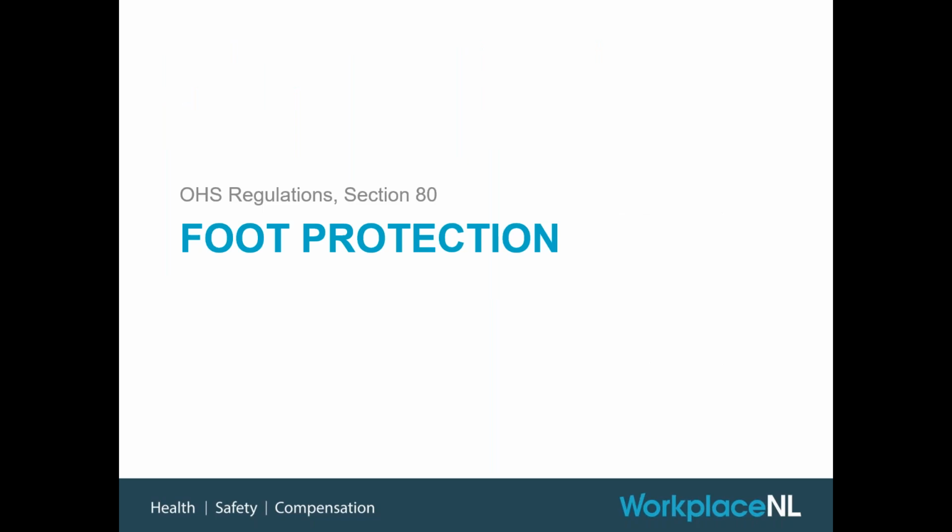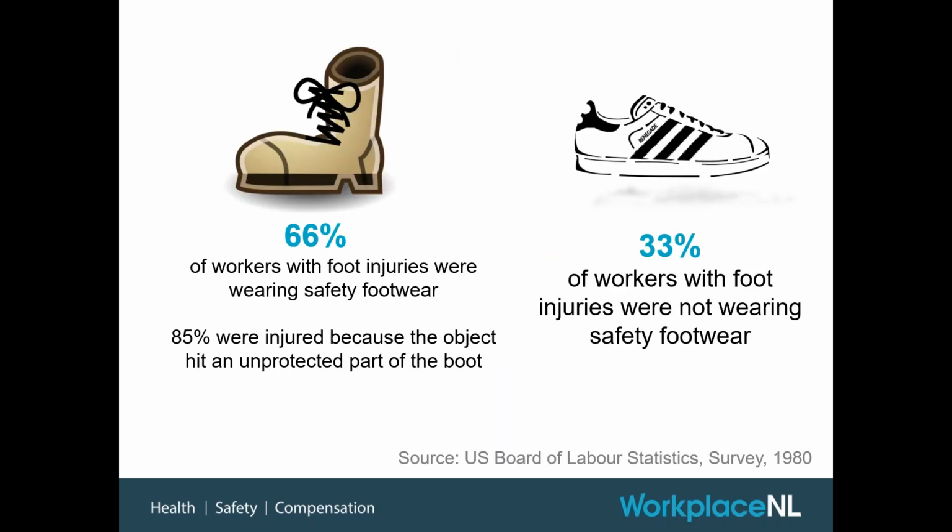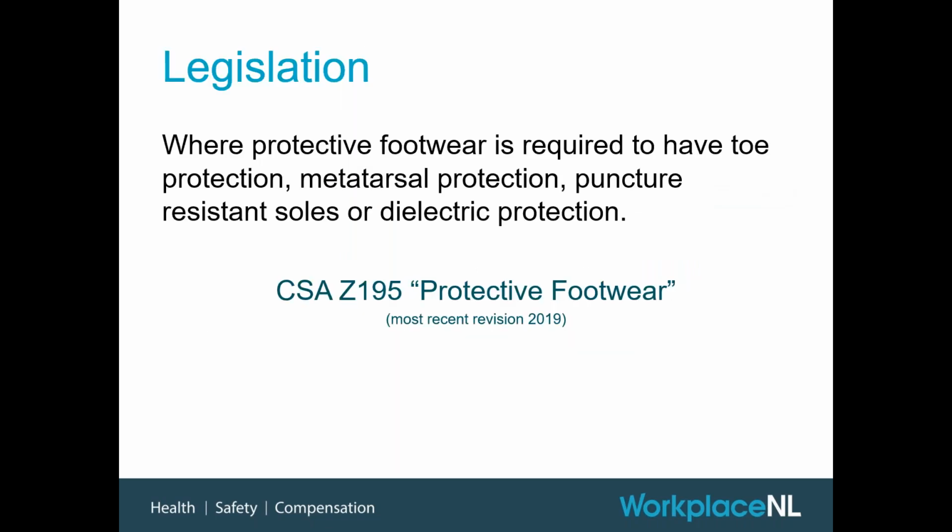Section 80 talks about foot protection. So according to the US Bureau of Labor Statistics, 66% of workers with foot injuries were wearing safety footwear. 85% were injured because the object hit an unprotected part of the boot that they were wearing, and 33% of workers with foot injuries were not wearing safety footwear at all. So the typical foot injury was caused by objects falling fewer than 4 feet, and the median weight was about 65 pounds. So most of the employers did not require their workers to actually wear safety shoes in these situations. And again, most workers were injured while performing their normal job activities at their work sites.